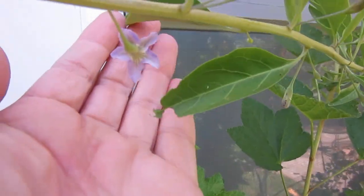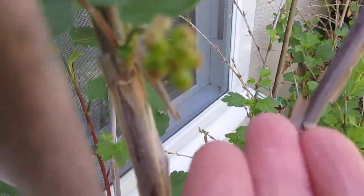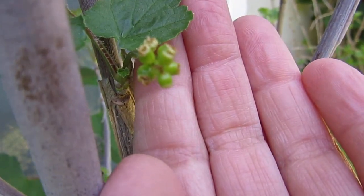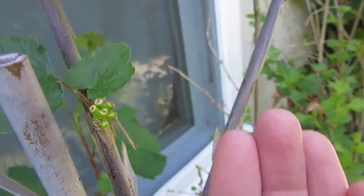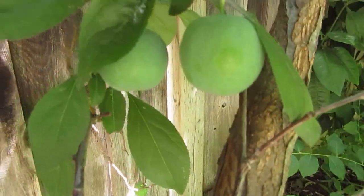I don't know how to explain it. In China, it's kind of a natural medicine that people eat to balance the female energy. This one is groseille, little groseille. And we have our plum coming up. See how many we have?